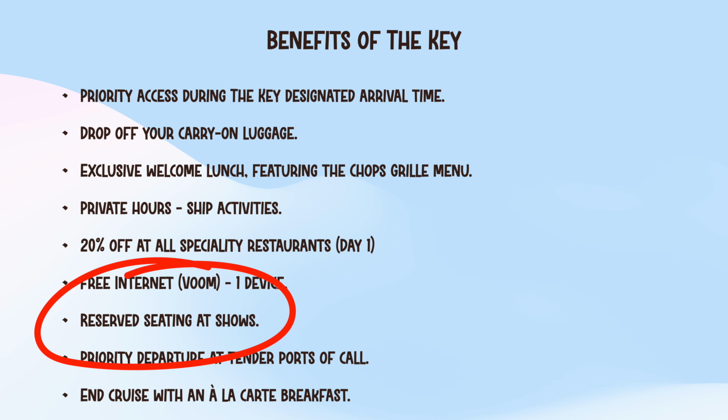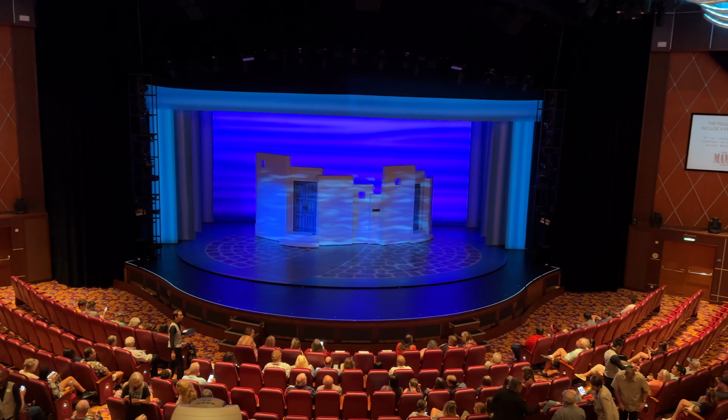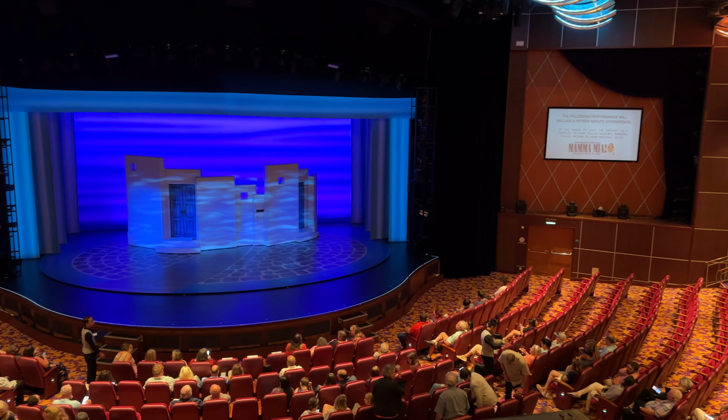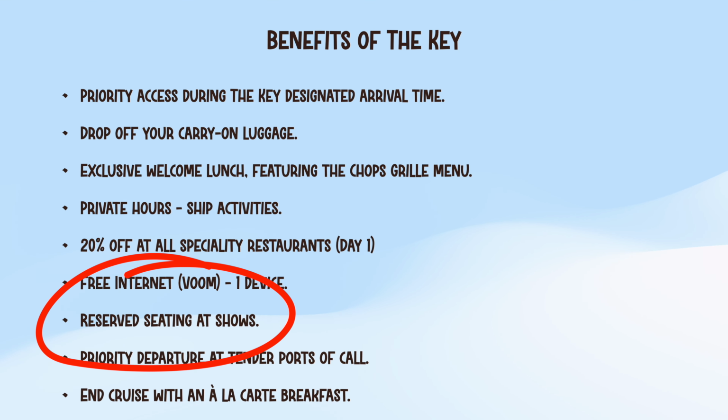The next one is reserved seating at shows, and this is just like the ship's activities, because if you're on a ship with only one show, or one theater, I should say, then you're basically only getting that benefit for one theater. If you're on a ship, again, like an Oasis class ship, this works at the ice skating show, at the water show in the Aqua Theater, and in the main theater. So basically at 3 shows. And the seating is very nice.